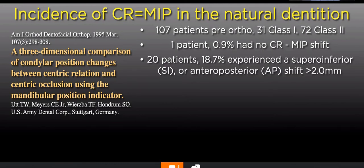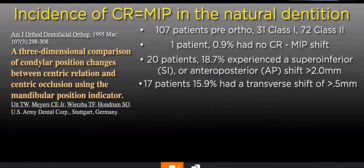Now, what I want you to pay attention to is this one. Out of those 107 patients, 20 had a condylar shift of greater than 2 millimeters between those two positions. In other words, from the intercuspal position, when the condyle went back and up into its seated position, the condyle moved more than 2 millimeters. That's a lot. Here's the good news. Most people have 5 to 7/10 of a millimeter, really quite small, which is really good news, and you're going to see that in just a second.